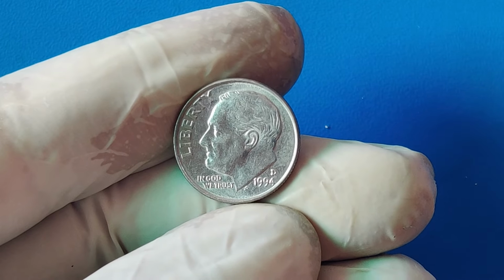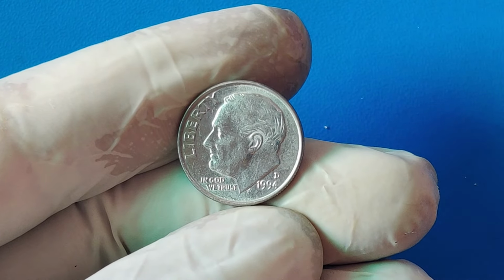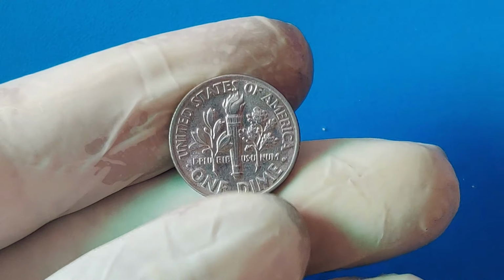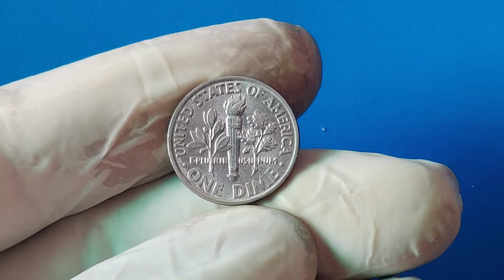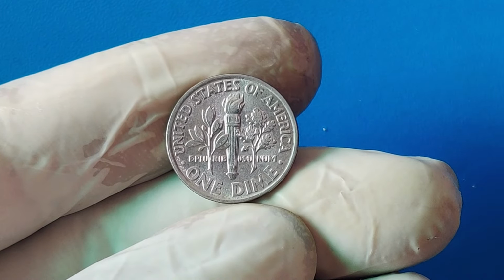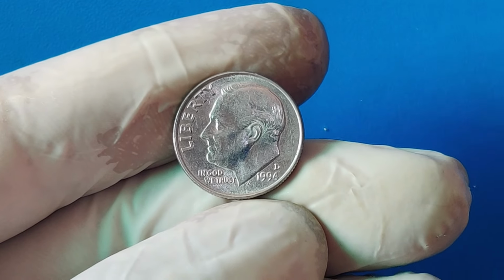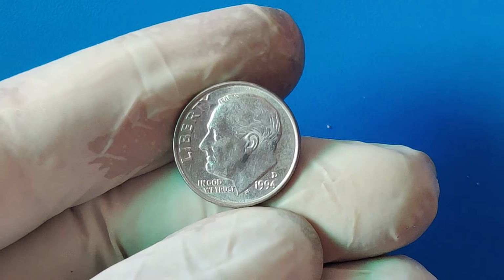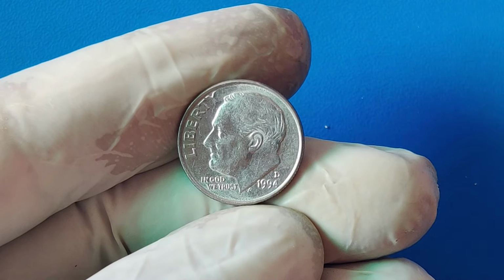It's always good to keep an eye on coin auctions and websites like eBay to see how these coins are trending in value. So, what should you do if you think you have a valuable 1994 D penny? First off, handle it carefully. Use gloves or a soft cloth to avoid damaging the surface. Don't clean the coin, as this can decrease its value. Next, consider sending it to a professional grading service to get an accurate assessment of its condition. Once graded, you can list it for sale through a reputable auction house or coin dealer, or you can hold onto it as an investment.